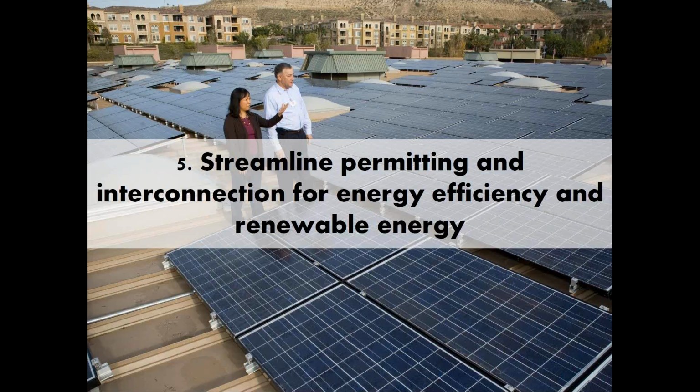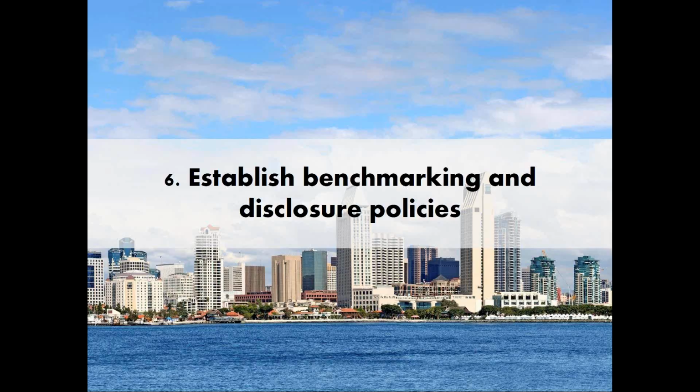5, streamline permitting and interconnection for energy efficiency and renewable energy. 6, establish benchmarking and disclosure policies. It's an old standard, I think, for those of us who work in energy efficiency, that you cannot manage what you do not measure. And understanding what it will take to get to Z&E requires having an understanding and a foundation of what your energy usage looks like today.